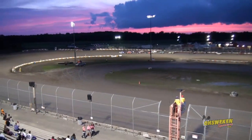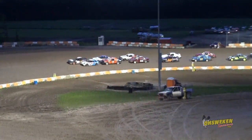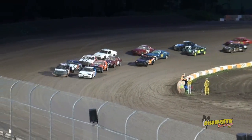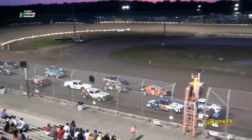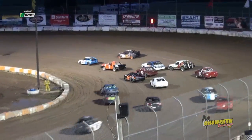So the leader has chosen the outside. Davey Boughton, Schutz on the inside. Here we go. 7 laps to complete it here in the HRW Automotive Mini Stock Marathon tonight. It's taking a while. We'll get them through. Here we go. And look at Goodacre right behind the leaders, pushing Boughton down the front stretch.